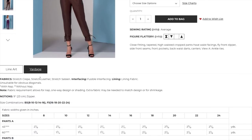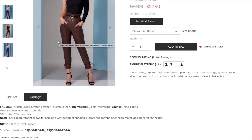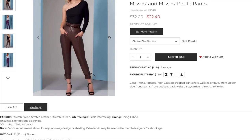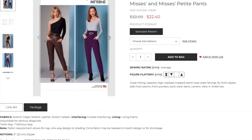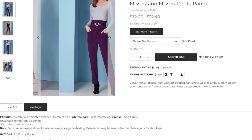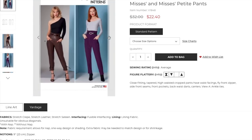All right, stretch crepe, stretch leather, stretch sateen. Yeah, that stretch quality is really helping as well. She does have her hand in her pockets. I know you guys are probably saying, but she has her hand in her pockets. Yes, she does. But I don't think that it's in a way that they're hiding any flaws. There's actually not a single picture of the front without hands in pockets. But it doesn't look like it's pulling anything up or down, or trying to camouflage anything. Lord knows, this woman's not camouflaging a single thing.